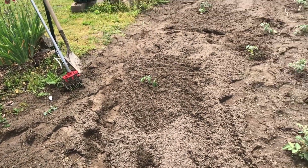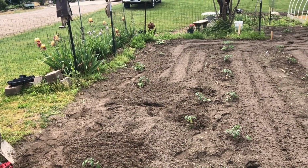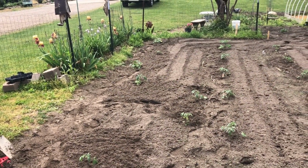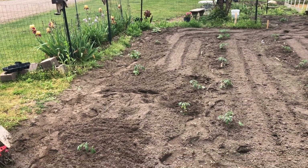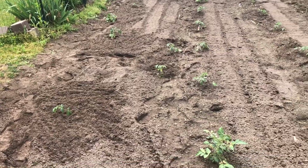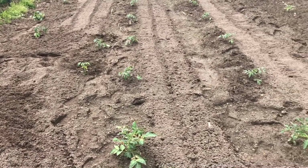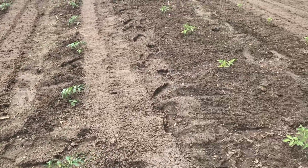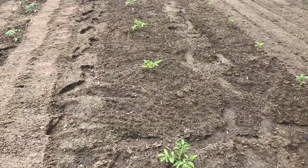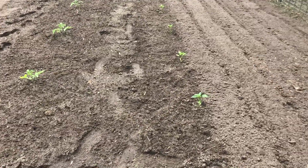This outside row is a combination of some zucchini and some squash. I think we got acorn squash and butternut squash, a few tomato plants. Here we have 6 tomato plants, another 6 tomato plants, 6 more tomato plants, and a row of red bell peppers.